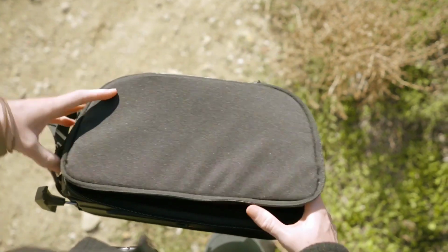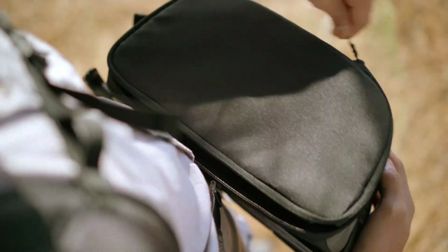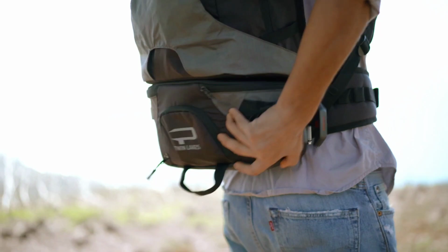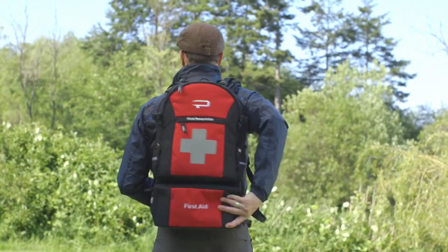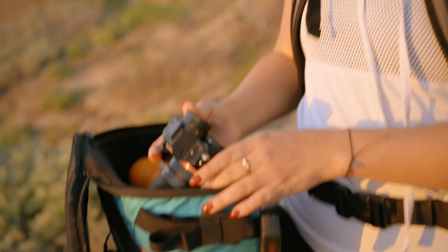This swinging section can hold up to 5 pounds of items, while the backpack as a whole boasts a capacity of 30 liters. It's designed with both external and internal pockets, a well-ventilated back and a supportive waist strap, much like other backpacks out there. What sets Paxis apart is their unique patents on their backpacks. Hats off to them for this simple yet genius idea.